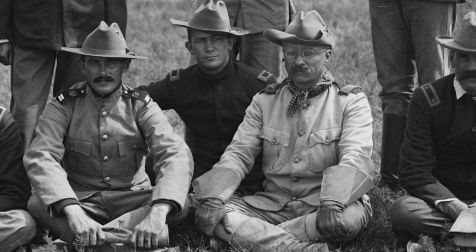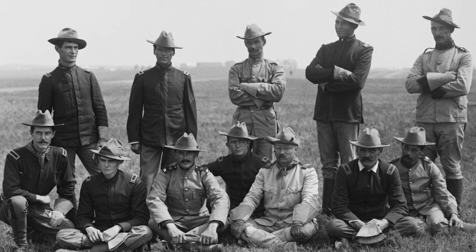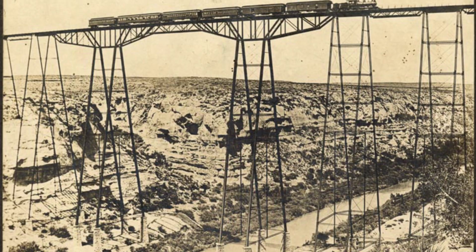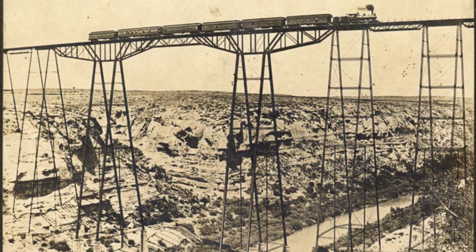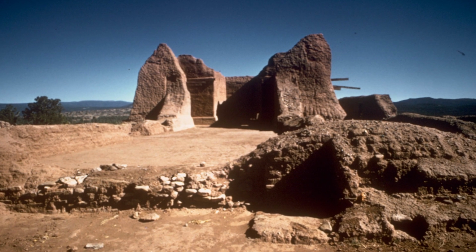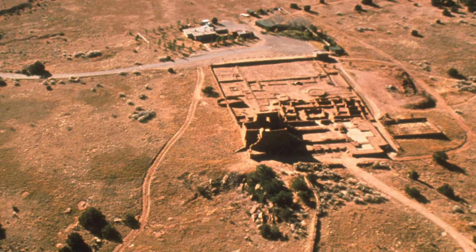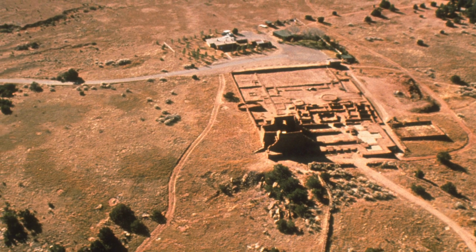Teddy Roosevelt set that aside, 1.7 million acres when he was here in Las Vegas with the Rough Riders as a preserve. It's also the headwaters of the Pecos River and the Pecos National Monument, which at one time was the largest pueblo in what is now the continental United States. It's a really beautiful thing with the Spanish Mission Church if you ever get a chance to see it.